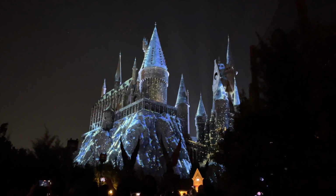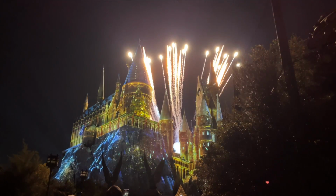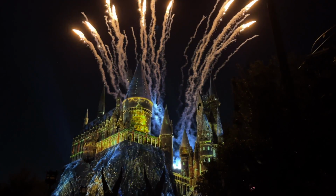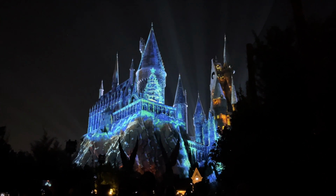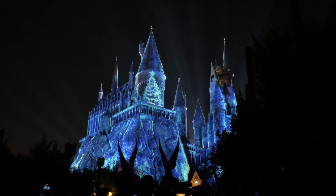During certain times throughout the year, the Hogwarts Castle will put on a projection show that happens several times throughout the evening once the sun sets. But around Christmas, this projection show gets a holiday makeover, and you're not going to want to miss it.